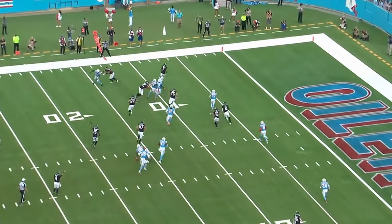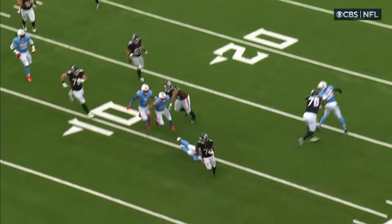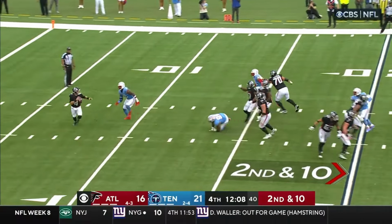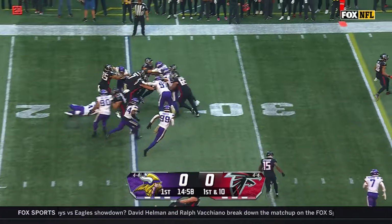Pitch, Robinson gets the corner, and he's in. Touchdown, Falcons. Turn it in and go. Well, there was no edge set there at all, and that was too easy. Play action. Here comes Al-Shaair after Heinicke. Almost got it. And the pitch to the rookie.